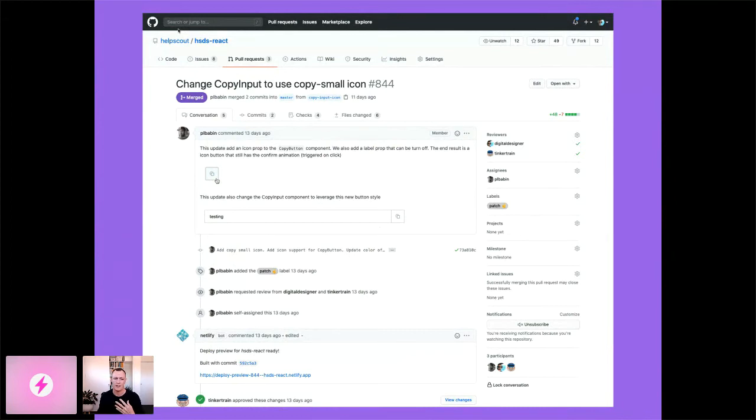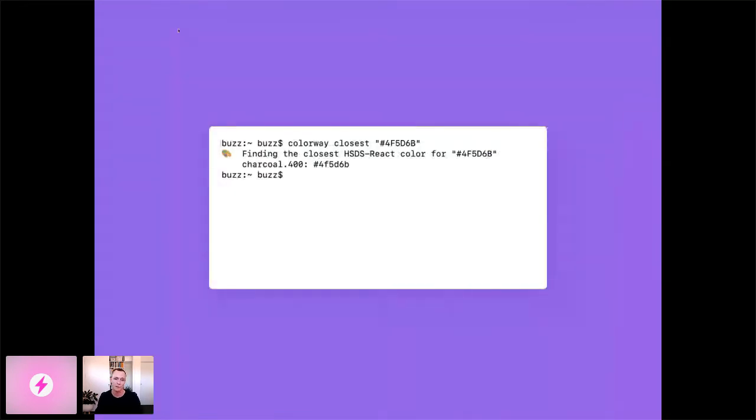We also have this GitHub PR situation. I don't know too much about how the engineers work, to be honest, but we integrated into their workflow. But I think what was a really cool output of that was that they started suggesting useful stuff, based off of solutions they thought would be useful for us. So one of the things was this command line tool called Colorway, where you put in a hex value and it will spit out the design system code for it. So like in this case, charcoal 400.